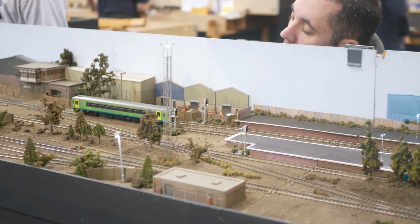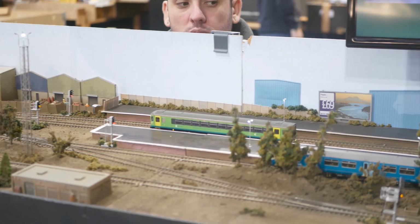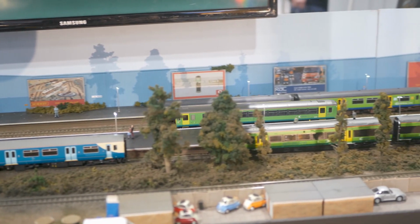I'm seeing those bits there. Are they? Oh yeah. So basically, where the station is, obviously, I've made some back of warehouses. So obviously we've done that via 3D printer.